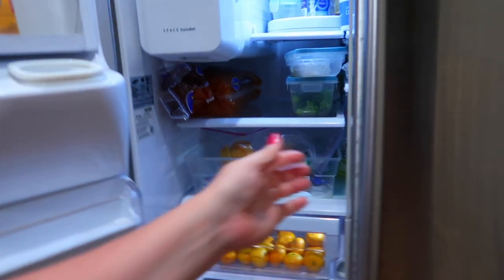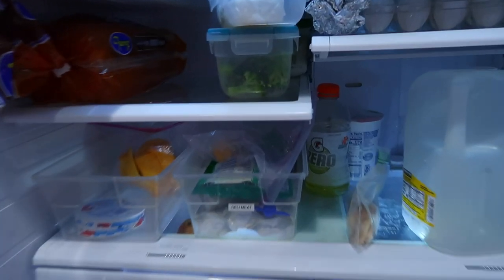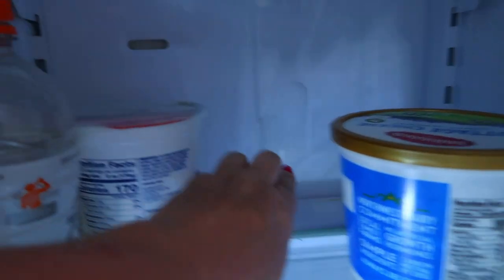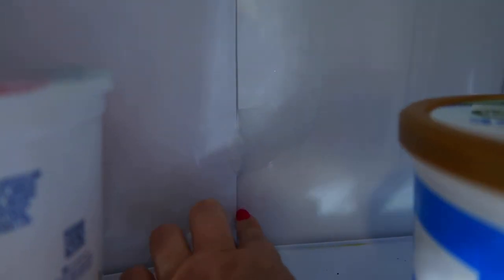All right, you guys, I have been dreading this all day, but I literally have nothing left to do. I need to clean this fridge out because it's frozen. Not only are we leaving, but it's frozen on the back here. Can you guys see? Let me get you back in here. Can you see the ice? I don't think you can even see. Oh, there you can see. You can see the crack here. There you go. Now you can see it.